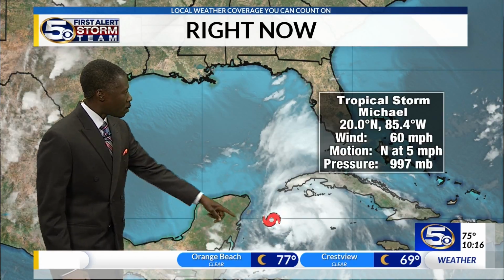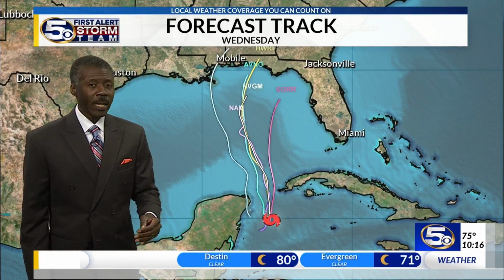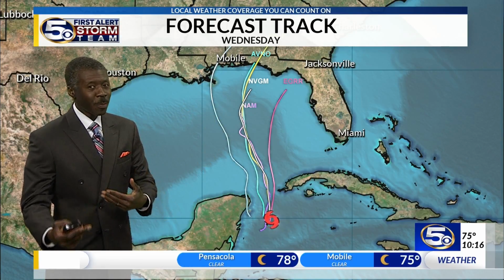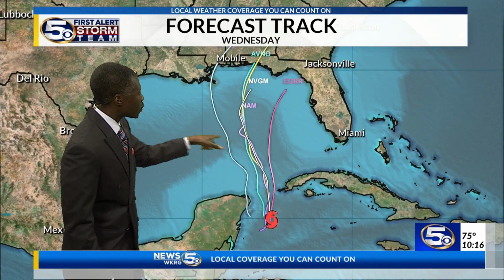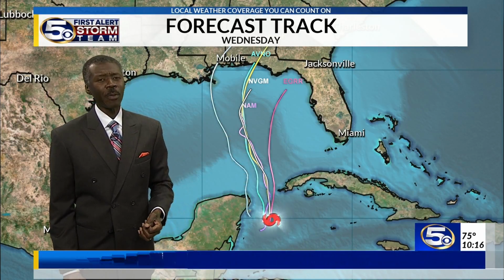It's Tropical Storm Michael, just to the east of the Yucatan Peninsula, not moving very fast right now, but it is going to get into the Gulf of Mexico. All computer models take it northward. They don't agree with each other. They're not supposed to, and they all show different timing, locations, and paths by Wednesday.